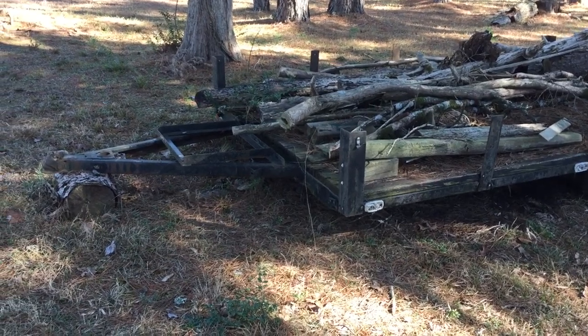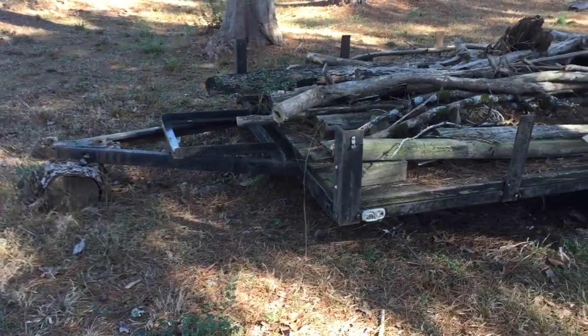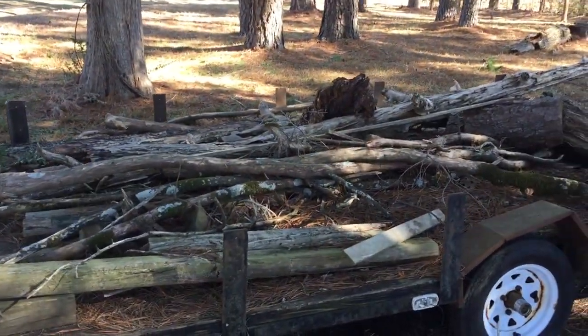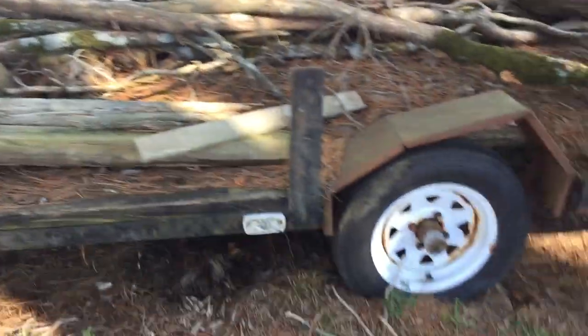It's a beautiful day out here. We're gonna get some work done. First project of the day, I will show you in a second. Making my way over there now. All right, I have a lot of projects coming up, so I need to get this trailer whipped back into shape. I need to get all this wood off there, see what boards need replaced.